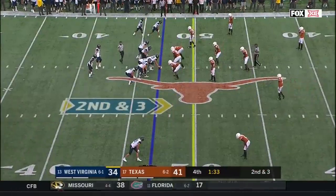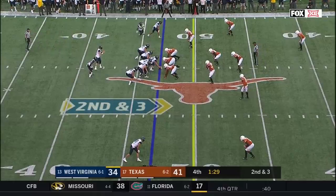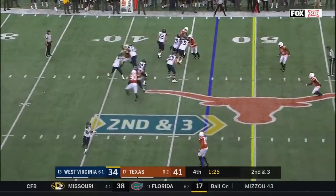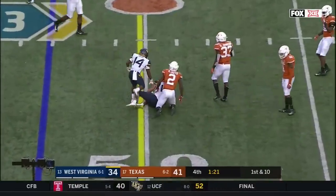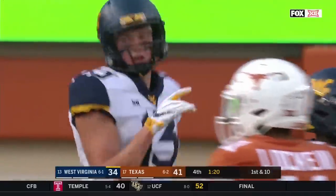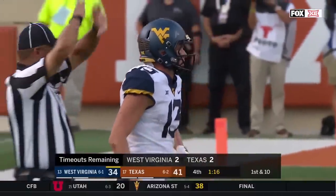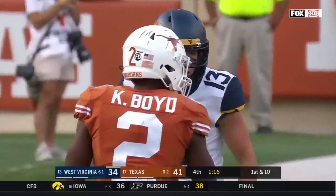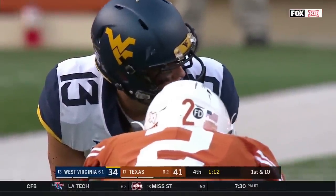Second and three at the 47 for the Mountaineers. Bush, the motion man. Greer looking. Greer. And he has a first down to David Sills. They finally find Sills. I tell you, that's the matchup here. Now we're getting close to it. Minute 15. The matchup is Chris Boyd and David Sills. That's where this game is going to be won and lost. If they go somewhere else, it's going to be Pettaway on the ground.